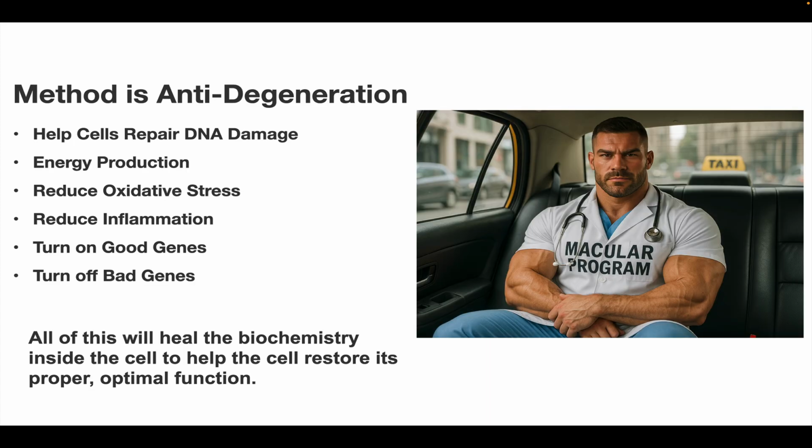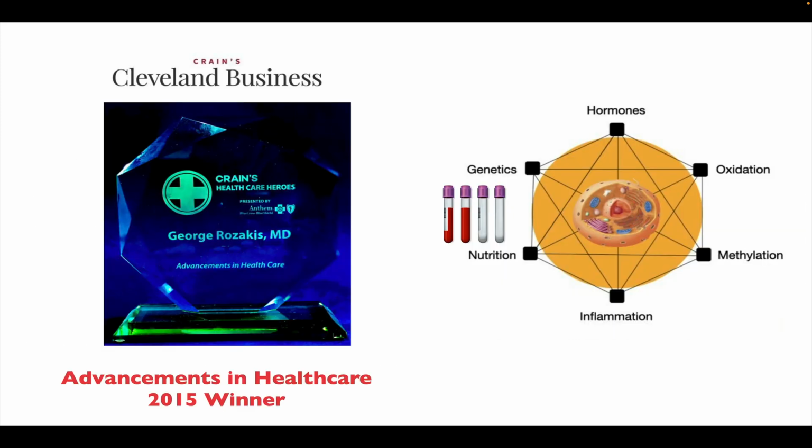What is exciting is that by choosing the right nutraceuticals, hormones, and nutritional strategy, we can help cells repair DNA damage, produce energy, reduce oxidative stress, reduce inflammation, turn on good genes, and turn off bad genes. All of this will heal the biochemistry inside the cell to help the cell restore its proper, optimal function. Dr. Baki and I applied this method to many different medical conditions associated with aging, and as a result, we received an award in 2015 for the advancement of healthcare.